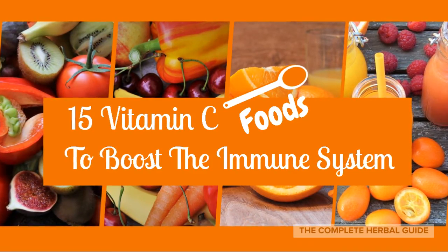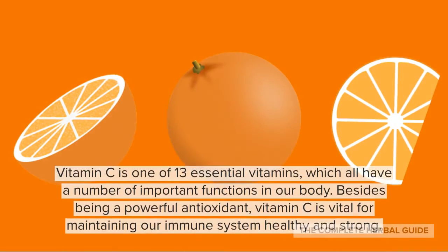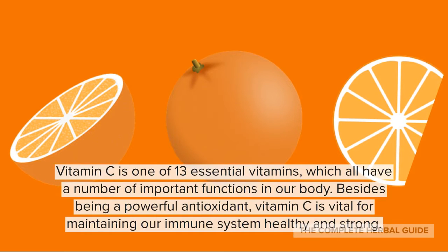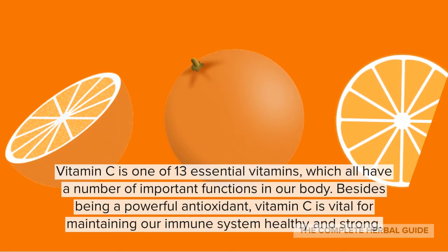Hey, today we're going to learn about 15 vitamin C foods to boost the immune system. Vitamin C is one of the 13 essential vitamins, which all have a number of important functions in our body. Besides being a powerful antioxidant, vitamin C is vital for maintaining our immune system healthy and strong.